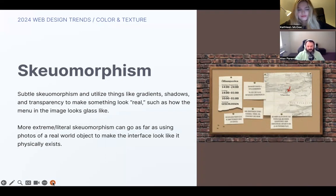Mainly because it tends, even in today's practices, to look very dated. But the term that I've seen coined recently is neumorphism. And it's a combination of everything that we've looked at with the different shadows and blurs and things like that, to make things feel a bit more tactile on the screen without actually being photographic references.